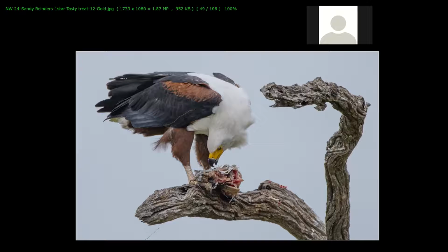But otherwise, nice and sharp, nice sharp feathers, and a nice perch, with nice textures and a nice shape as well. But yeah, a beautiful image. Just unfortunately, we don't make any eye contact with the fish eagle, but for a 1-star, it's a beautiful image. Thank you.